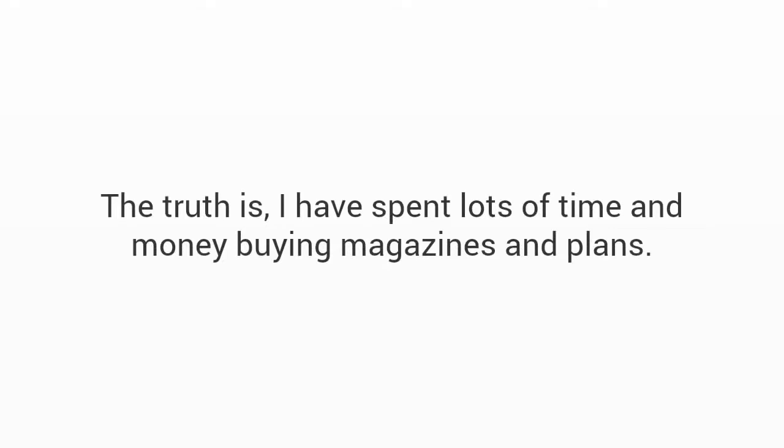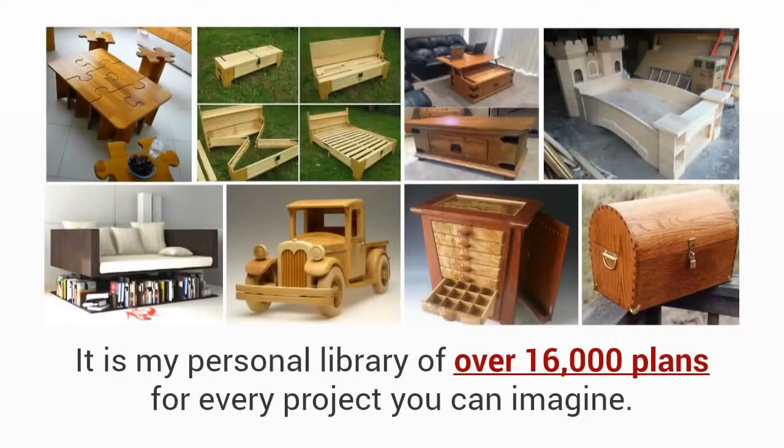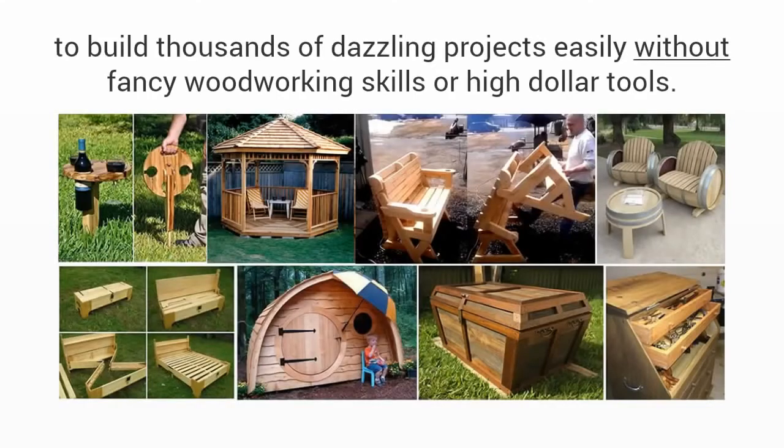The truth is, I have spent lots of time and money buying magazines and plans. Most of them just left me with more questions than answers. I decided to change all that. So, to solve the problem, I've spent the last 20 years putting together a resource that is unlike anything you've ever seen before. It is my personal library of over 16,000 plans for every project you can imagine. There are thousands of projects in this package, years of work, all compiled into the single largest woodworking database in the world. Plans that have been used for years to build thousands of dazzling projects easily without fancy woodworking skills or high-dollar tools.